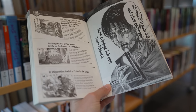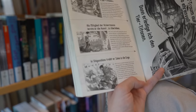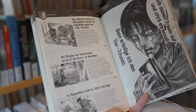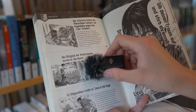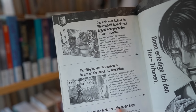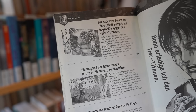So there's actually a decent amount of German influence in Attack on Titan. You're gonna have to forgive any shaking hands because I was just holding up the camera and that makes my hand shake, don't mind me. So Levi is der Starkste, that means the strongest.